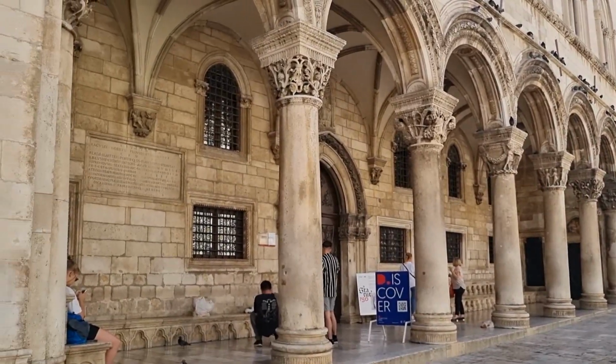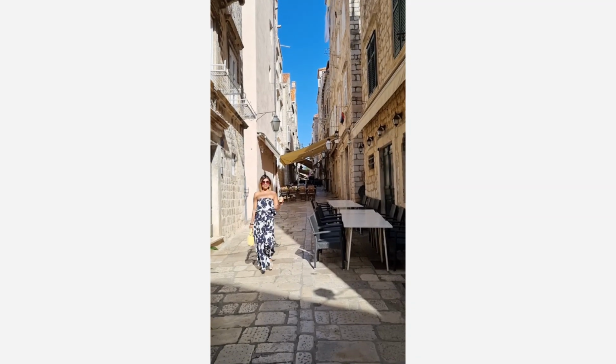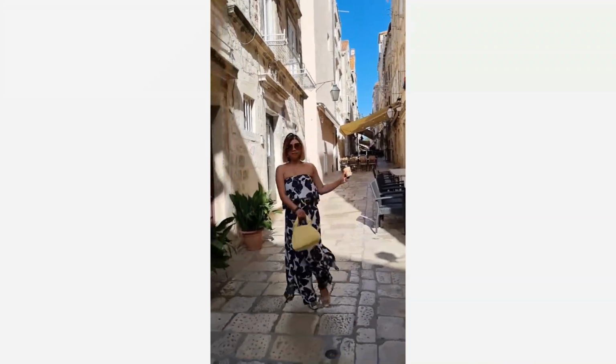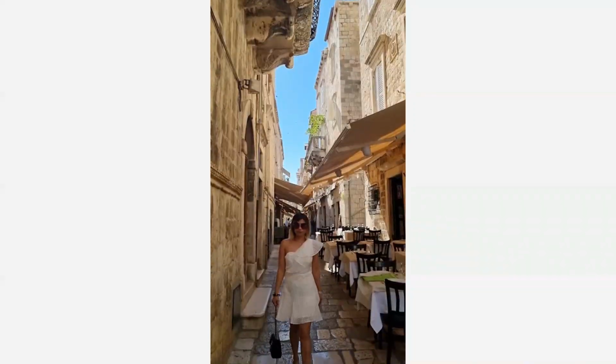Just so you know, if you are wondering, there are no cars in the old city, and little alleyways run off the main boulevards. They're filled with restaurants, shops, old homes, and photo opportunities.